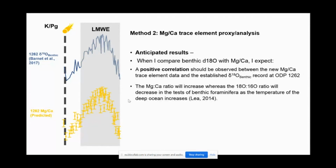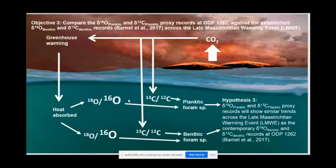We anticipate that a positive correlation will be seen between the new magnesium calcium trace element data and the established 18O data from 1262. My last objective is to compare new planktic stable isotope records from 1262 against the established benthic ones.